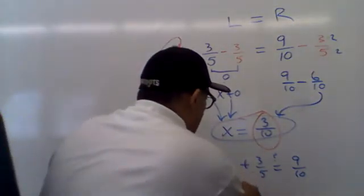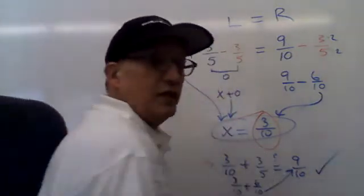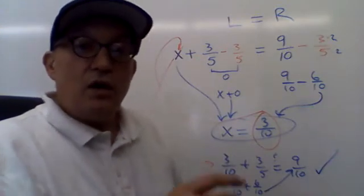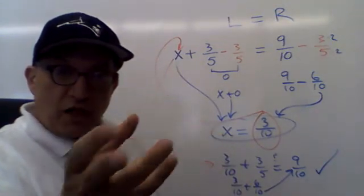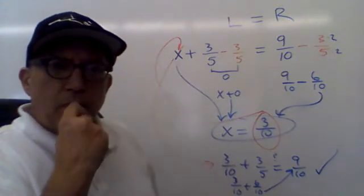So we have 3/10 plus 6/10, and that certainly is 9/10. So we have done two equations, solved two equations. The second one a little harder than the first because of the fractions, but we solved them the same way.